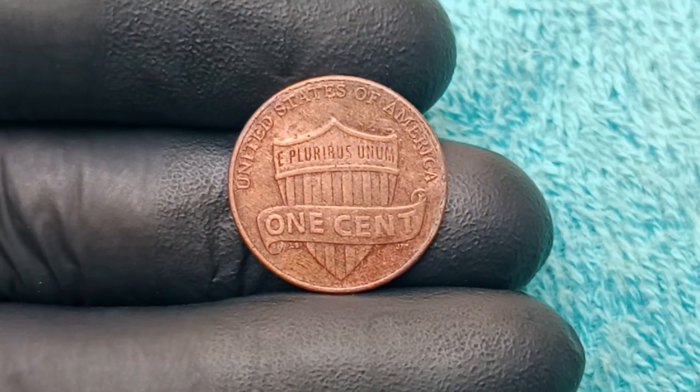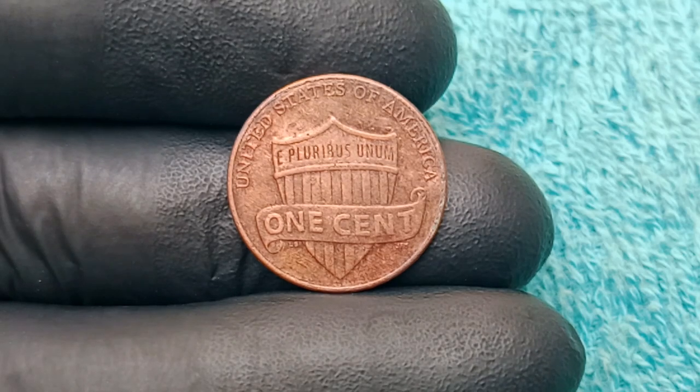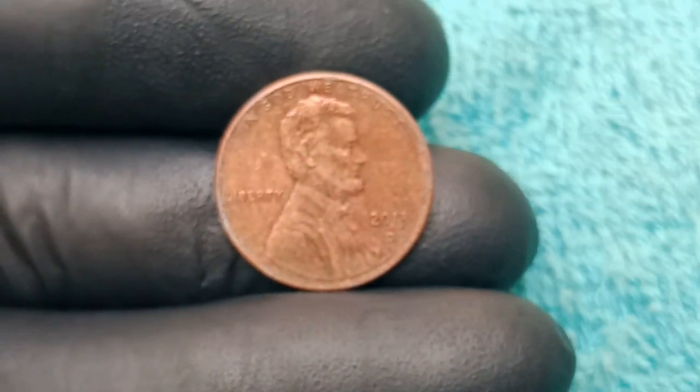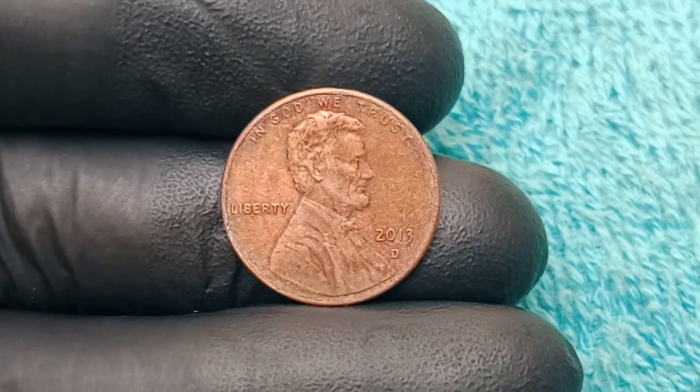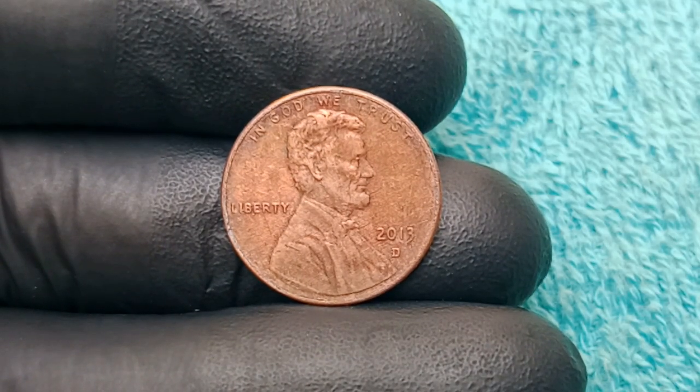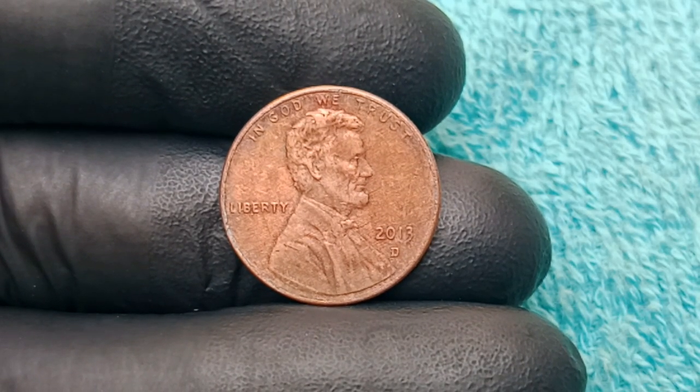Join us as we explore the incredible and compelling tale of the 2013 D 1 cent coin, a penny that transcends mundane currency to acquire a staggering valuation of $120 million due to a series of errors and mistakes that marks it for legendary status in the annals of coin collecting.